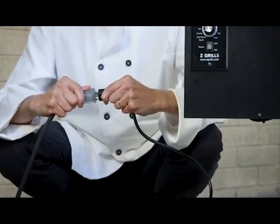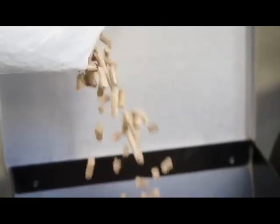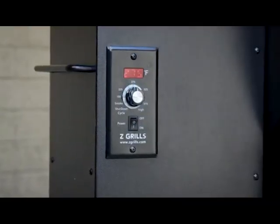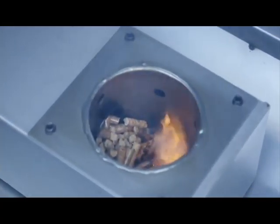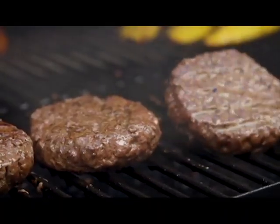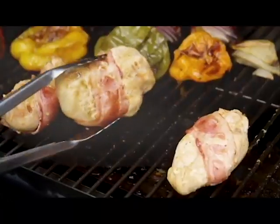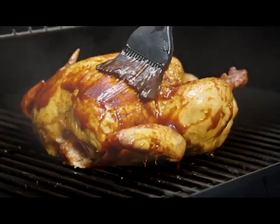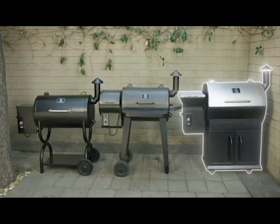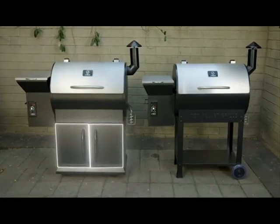To get started, simply plug it in, fill the hopper with the coal of your choice, and set it to your desired temperature. The ultimate 7-in-1 barbecue smoker grill can bake, roast, smoke, barbecue, grill, and sear food to perfection. The 700E series is larger and has a large storage unit.